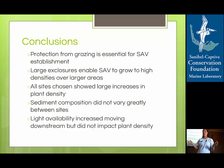So having that large area exclosed allowed for the growth of these large patches that you probably wouldn't be able to get even with a bunch of small exclosures, just because they have a hard time expanding beyond the fencing. We also saw that all of the sites showed large increases in the density of the seagrass, so it's good to see that the habitat is viable in all of these areas for the growth of seagrass.